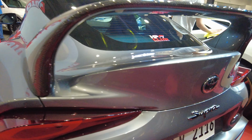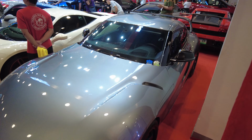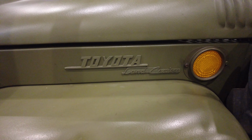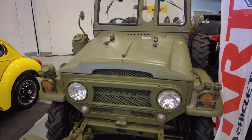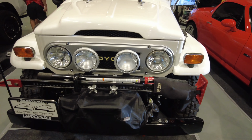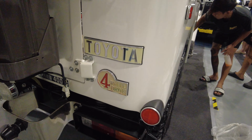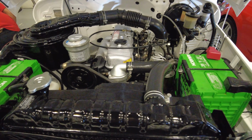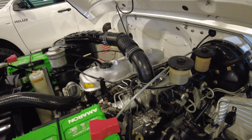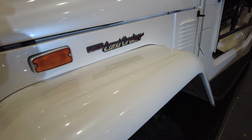Let's see here, got a Toyota Supra. I was never a fan of the old Supras, man, but I like these new ones. They've got a nice sleek look to them. And this is one of my favorite vehicles of all time, the Toyota Land Cruiser, the older ones. I actually had a '96 when I was in Japan, but I love these older ones. This gentleman here restored this up. This is a 1973 Land Cruiser. Look at this engine. The engine is immaculate. It took him 4 years to do the total restore. I was talking to the gentleman, but a very sweet vehicle.